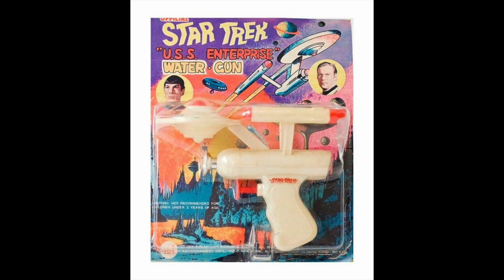That's right, it's a water gun in the shape of the Star Trek Enterprise. This is just weird. Can you imagine any kid running around with this thing in their yard? Again, I hate to say someone deserves to be bullied, but come on, man. If you're having a water gun fight, if everyone's got a water gun Luger or a water gun P-38, and you come out with this thing, you're guaranteed to get beat down.